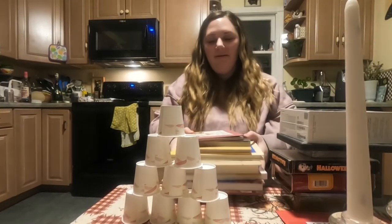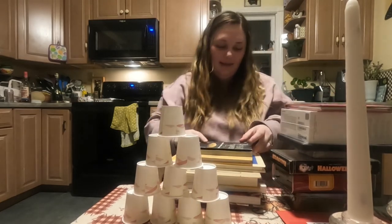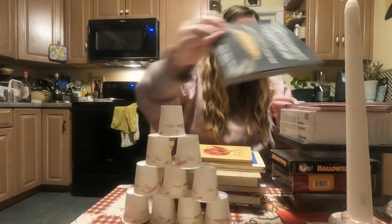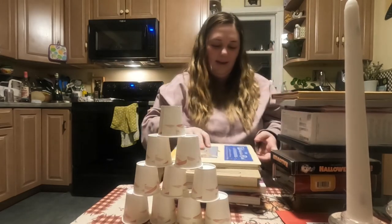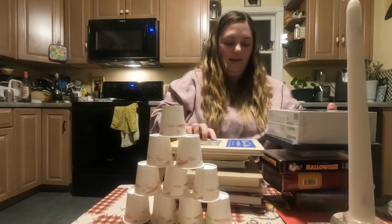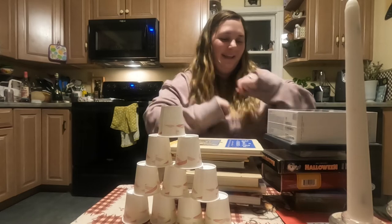And we'll look at these books. We got a Winnie the Pooh cookbook. And they've got Prison Ramen. That's fun. And salsa. And more Winnie the Pooh. Can I ask how much time I have left? 120. Okay, that's a long time.